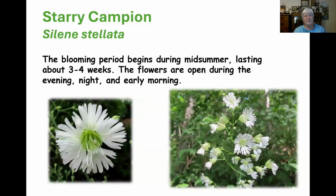Starry campion, this is one of the plants that I don't think a lot of people are familiar with. It's related to royal catchfly, so it's in the silene family. And it's bitter, I'm told. I've never tried to eat it, but deer don't seem to like it. So anything in the silene family, if you have trouble with deer, these are great plants to put in your landscape because the deer won't mess with them.